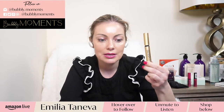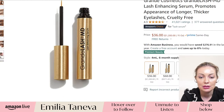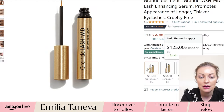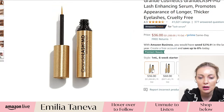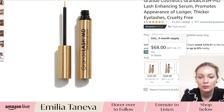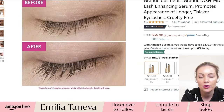So this has about 41,000 positive reviews. So longer, thicker eyelashes. You can see here the different supplies. The smaller supplies for 6 weeks starter. And then you can also get it for 3 months or 6 months supply. So if you're looking not to restock more often, that's a good option.